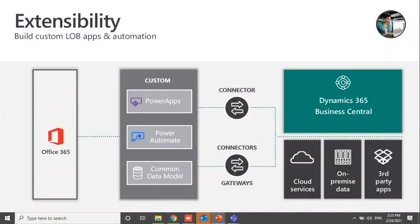Organizations often require rapid building of purpose-built LOB, line of business, apps. This may require data from many sources, whether these are from cloud services, on-premise data, or business applications such as Dynamics 365. Power Apps and Power Automate provide integration via connectors and gateways out of the services they are already using. So you can push and pull data from Business Central using Power Apps and their embedded gateways. This will help you to create your own apps using Power Apps and automate your business processes using Power Automate.